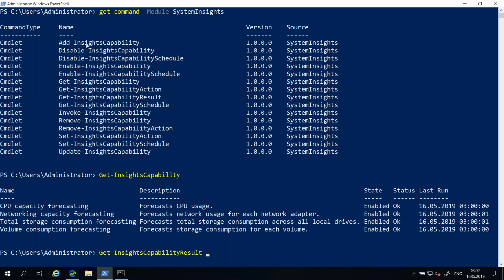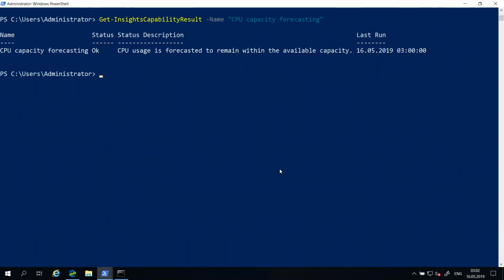capability result. I can define the name. The name is, for example, the CPU forecasting. And if I press this, I get the following information back. So I can see the last run where we did a check. And then you can see that the status is okay. And the status description says, okay, CPU usage forecast to remain within the available capacity. So everything seems to be okay.